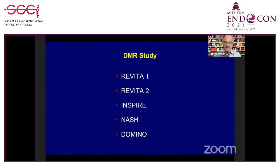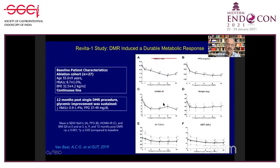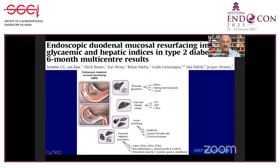insulin resistance comes down. There are several studies, all of which have shown a decrease in A1C, and not only that, insulin resistance comes down, and there is a marked improvement in the liver enzymes as well. In fact, a study from the Netherlands showed that more than half the patients could be taken off insulin completely using this, and metabolic control is very good.